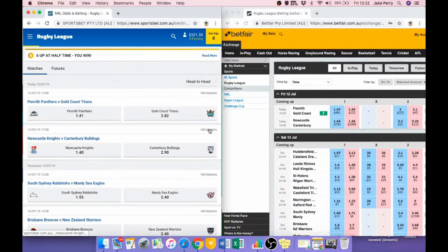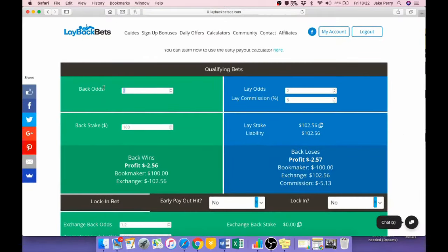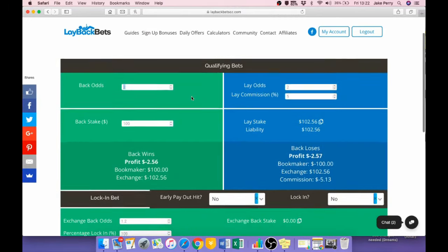So let's say we're going to go for the Gold Coast Titans. And they're back at 2.82 and lay at 3.1. So we open up the early payout calculator. This is actually only a pro feature, but it's well worth it because some of these offers, as you'll see in a second, you can win $200-300, and that happens quite regularly. These are one of the most lucrative offers out there, so I definitely wouldn't want to pass on these offers.